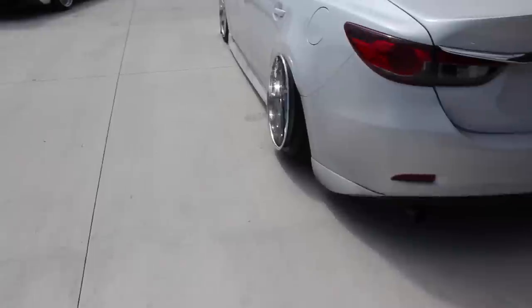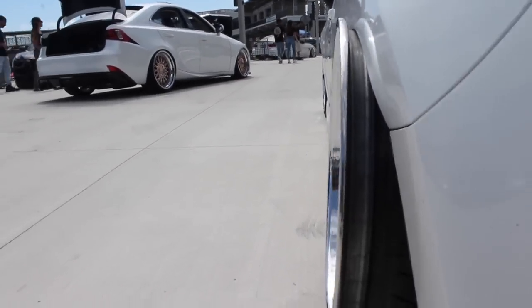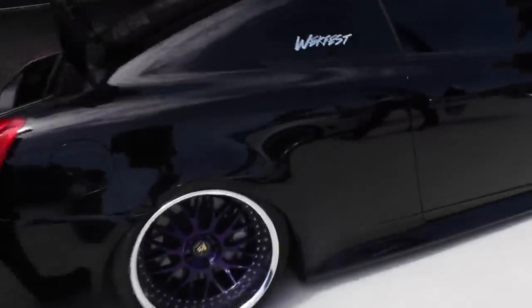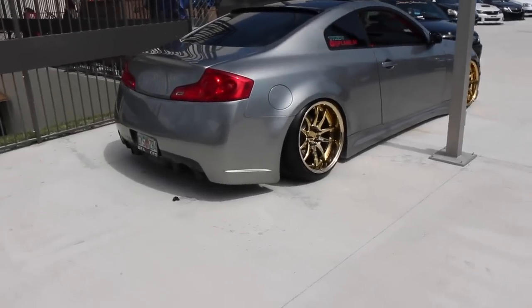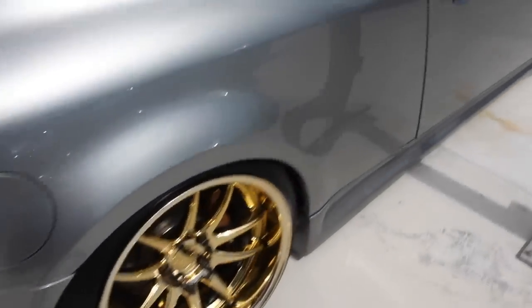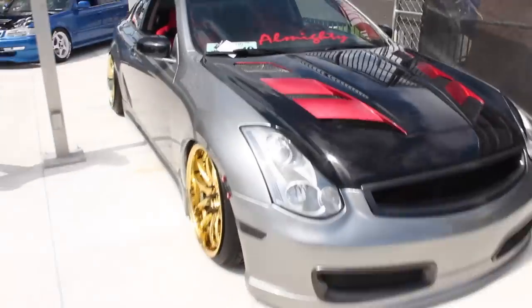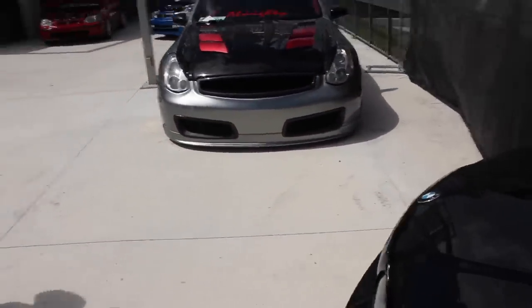Oh my God. That's crazy stretch. Wekfest. I go to these meets all the time. Oh, look at this G. Oh my God. And he got more wheels on this. This is fire. Everybody got my wheels on this car. That's the bumper I just ordered, bro. That's icy. I like that.